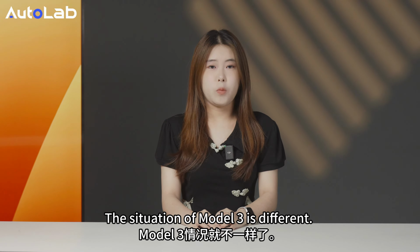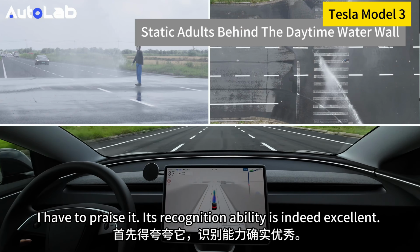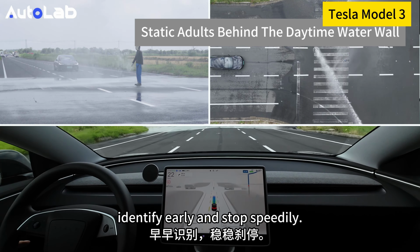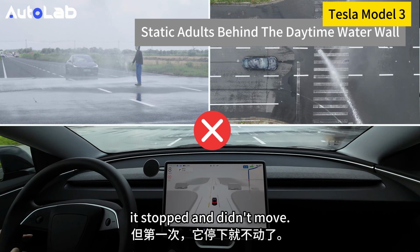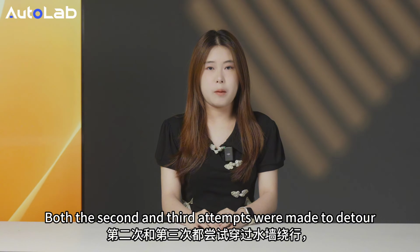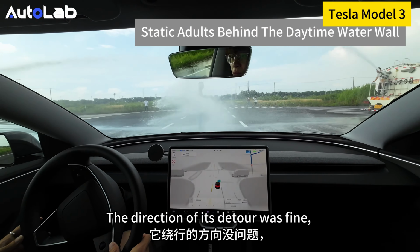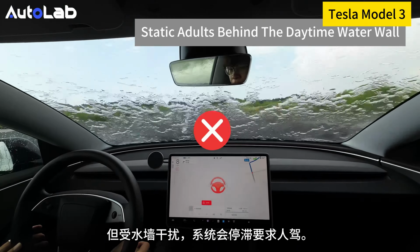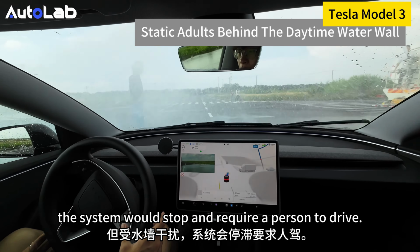The situation of Model 3 is different, and first of all, I have to praise it. Its recognition ability is indeed excellent. It identifies early and stops speedily. But the first time, it stopped and didn't move. Both the second and third attempts were made to detour through the water wall. The direction of its detour was fine, but due to the interference of the water wall, the system would stop and require a person to drive.